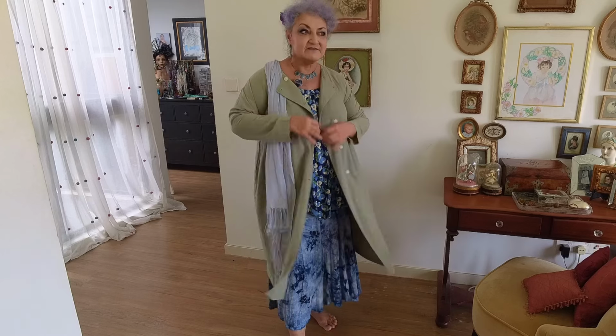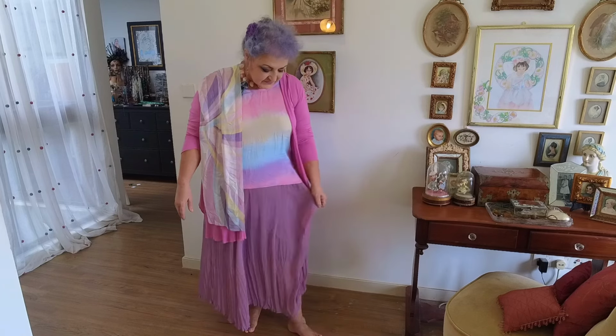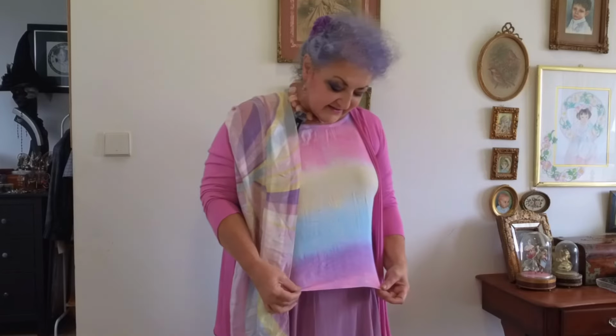Now, I have saved for last the silliest outfit, but it's also great fun. So I'm going to come back to you as a little rainbow. As I said, I would come back as a little rainbow, and here I am, little pastel rainbow, just to cheer up your day. This skirt is a beautiful chiffon. It cost me 10 ringgit in Jalan, Japan. This little cotton tie-dye rainbow was 5 ringgit, and to be honest, it's probably going to go to my daughter because she does love a rainbow.